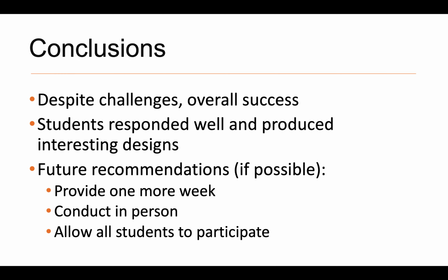I would also allow all the students to participate. Unfortunately, we were limited for the pilot study, but since they seem to enjoy it and respond well to it, I would definitely want all of the students to get the experience, not just a third of my course.